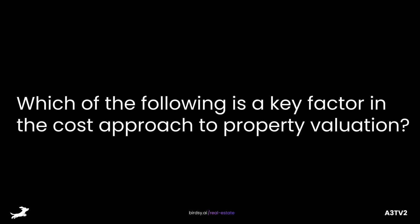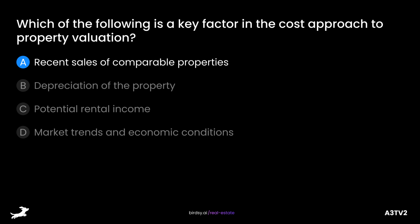Which of the following is a key factor in the cost approach to property valuation? Is it A, recent sales of comparable properties, B, depreciation of the property, C, potential rental income, or D, market trends and economic conditions? The answer is B, depreciation of the property.